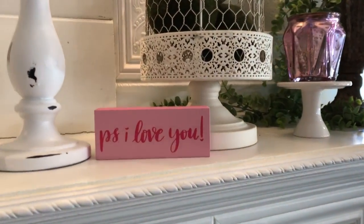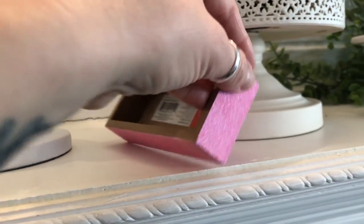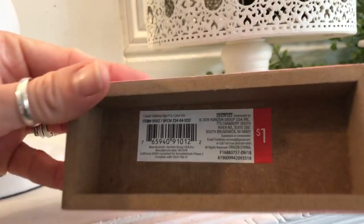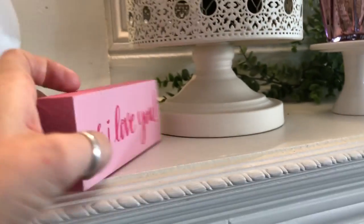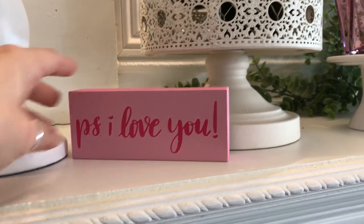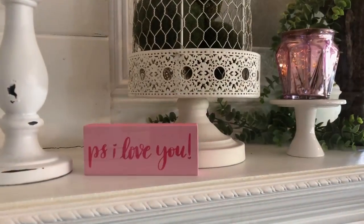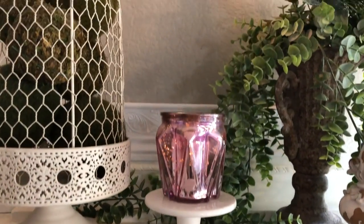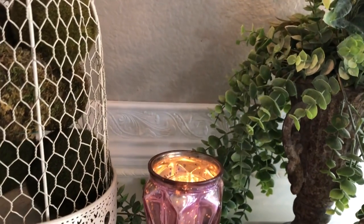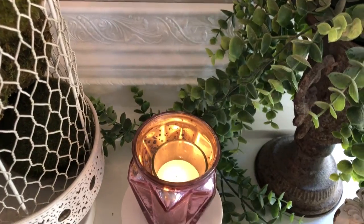So I was at Target today and I did pick up this cute little sign and it says PS I love you, and I found it in the Target dollar spot and it was just a dollar. So I thought it would look pretty cute sitting up here on my mantle. And then right here you can see one of the candles that I had purchased from the Dollar Tree, and here's what it looks like. I have it sitting on the mantle as well. So those are my finds from the Dollar Tree and one from the Target dollar spot.